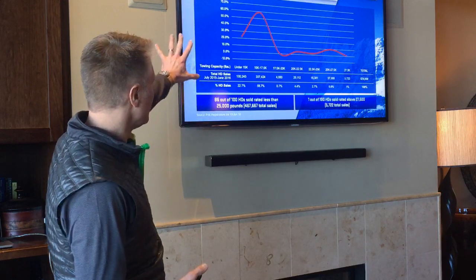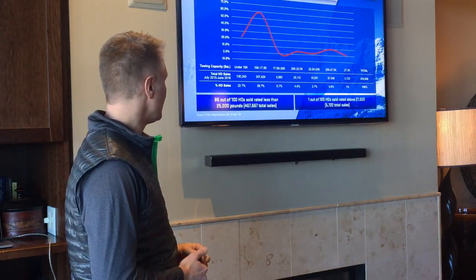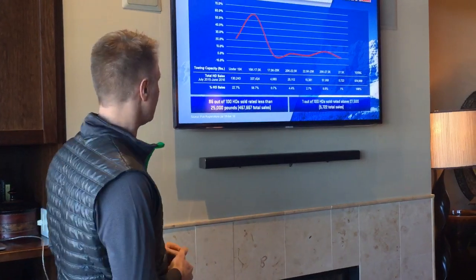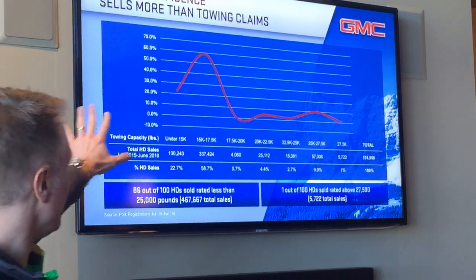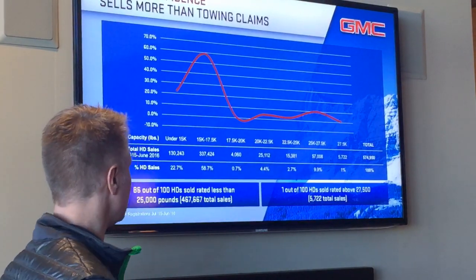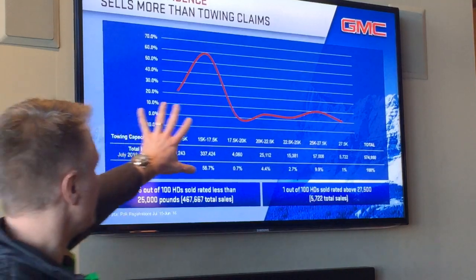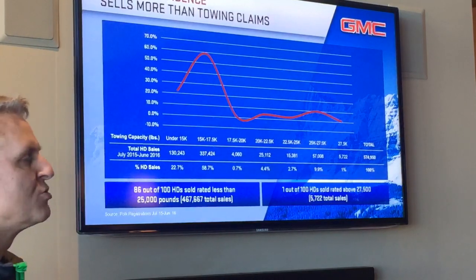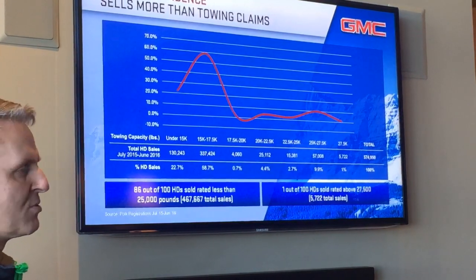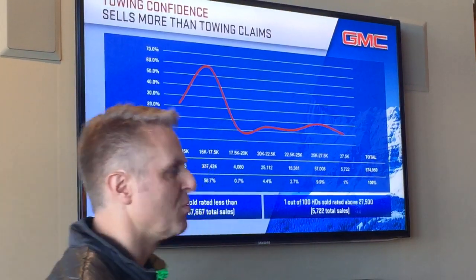I show this chart which shows basically the volume of sales for July of 2015 through June of 2016. The purpose of showing you this chart here is the bulk of the buyers in this segment actually buy trucks with less than 20,000 pounds towing capability. And we have strategically targeted doing an excellent job at the bulk of the market. In fact, 86 out of 100 heavy duties that are sold are rated less than 25,000 pounds. And when you look at trucks that are capable of towing over 27,500 pounds, it's 1%.